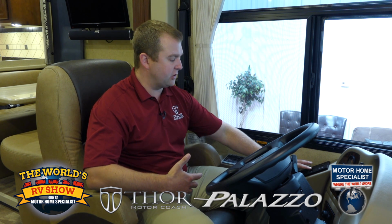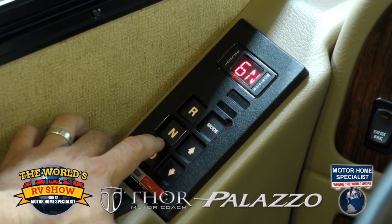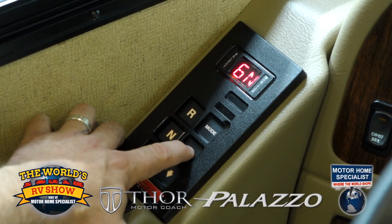And another thing that we always try to do is incorporate our transmission controls on the side console, so you're not having to reach way out to downshift. When you tie all that together, you can have 30,000 pounds worth of tow vehicle and coach, and have ample systems on board to make sure that you're going to be safe.